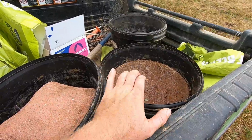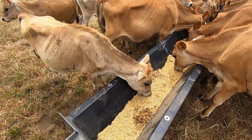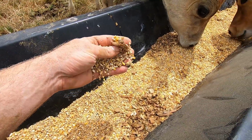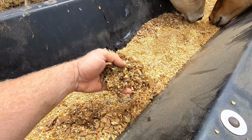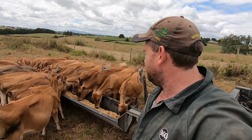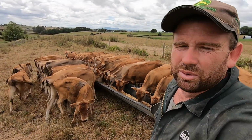They're still getting their mineral block here, plus a salt block on the side, and I am giving them a bag of meal because we have some left, probably got another couple of weeks worth, and then they're getting some maize along with it. I'm just getting them used to it, because once the meal runs out they'll just be getting maize, but they're looking good. There's not a heap of feed around at the moment, so they're not looking too bad. Pretty happy with them.